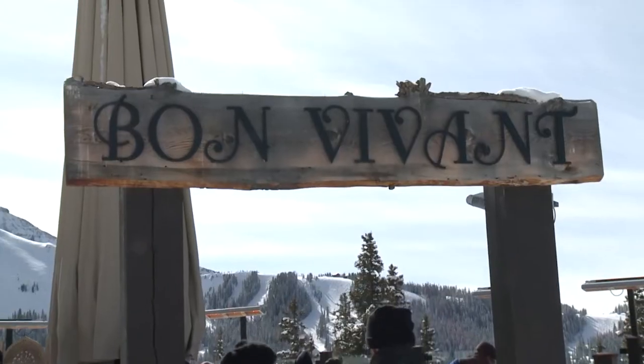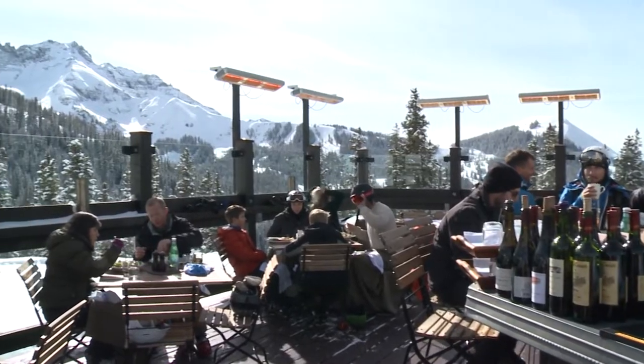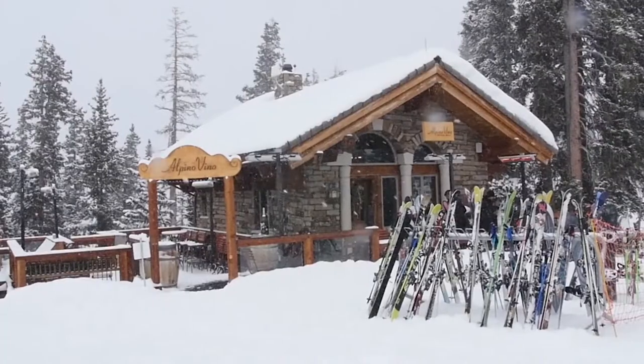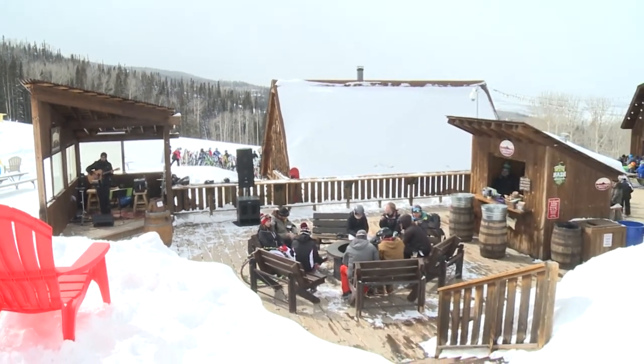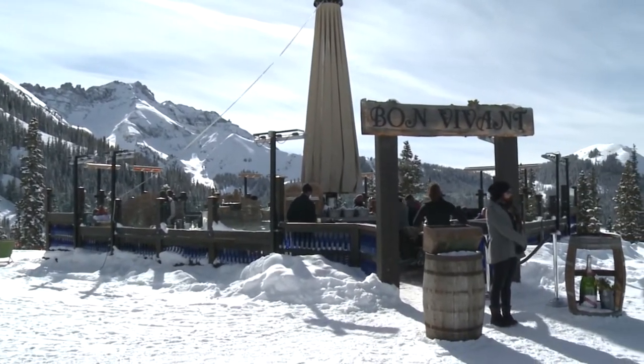We want to change the game from people who eat to ski to people who ski to eat. For us, the perfect day on the mountain is starting here at Bon Vivant for a crepe and a coffee in the morning, ski around for a while, then go to Alpino Vino for a little charcuterie and a bottle of wine in the afternoon, and then finish up listening to some great live music at Garano Ranch in the afternoon. Attention to detail, focus on quality ingredients and hospitality.